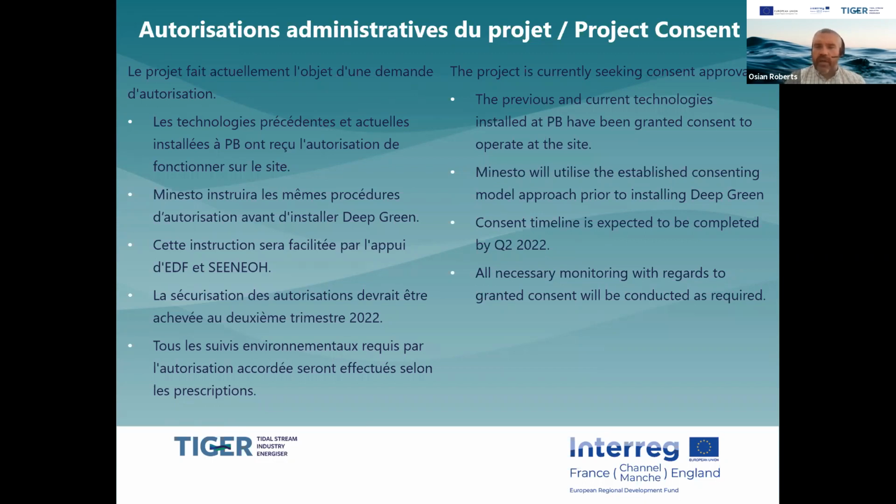So previous technologies and current installations at the Pampol site have been granted consent to operate the site in a similar way that Minesto will be granted consent to operate at the site at the beginning of next year. We will utilize this established consenting model prior to the installation of Deep Green, and the timeline, as alluded to earlier in the presentation, is that the consents are expected to be granted by Q2 2022. And any necessary monitoring with regards to the granted consent will be conducted as required.